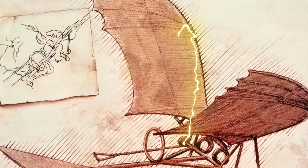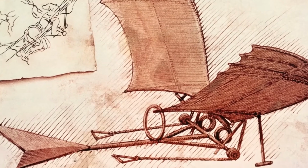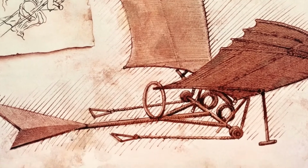This historic flight was achieved by Dr. Paul McCready. He was an American engineer and inventor at the time. Now his ornithopter, God, I wish I had one now. His ornithopter, called the Gossamer Condor, this one had a wingspan of 96 feet and it was powered by pedaling a bicycle-like mechanism. You'd have to go quite fast if you wanted to get up there.